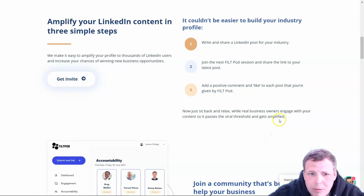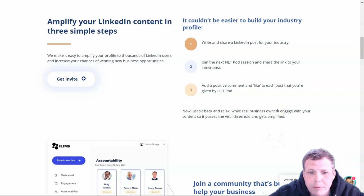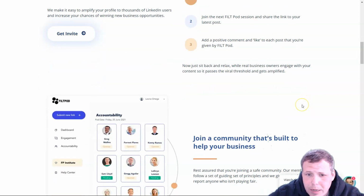You can also amplify your LinkedIn content in 3 simple steps. They're making it very easy to reach your profile and thousands of LinkedIn users and increase your chances of winning business opportunities. The 3 simple steps are: write and share a LinkedIn post for your industry. Next, join the next FiltPod session and share the link of your latest post. And third, add a positive comment and like to each post that you're given by FiltPod.